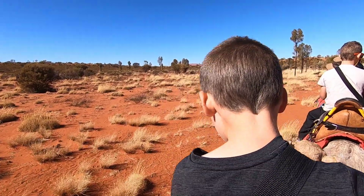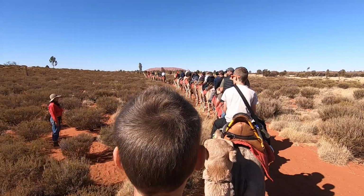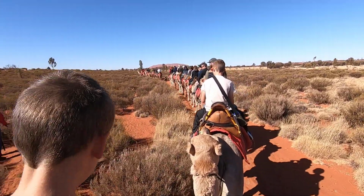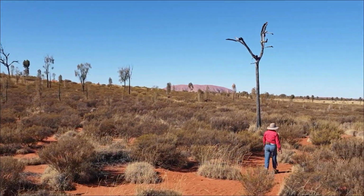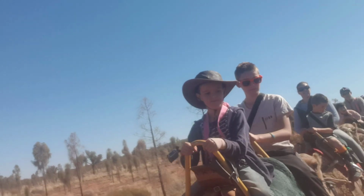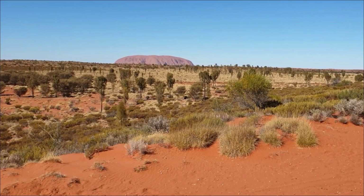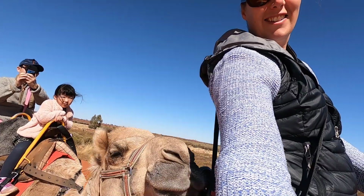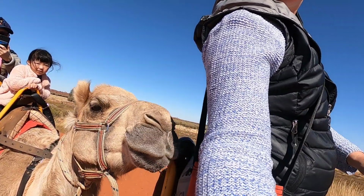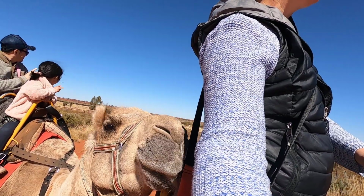Our first glimpse of Uluru from the camel, Harry. Yeah. Straight over there, over the sand dunes. I think we're going up those sand dunes. Just hang on. Have a scratch there. I don't know if he's trying to pick my pockets or have a scratch. He's looking at my back.